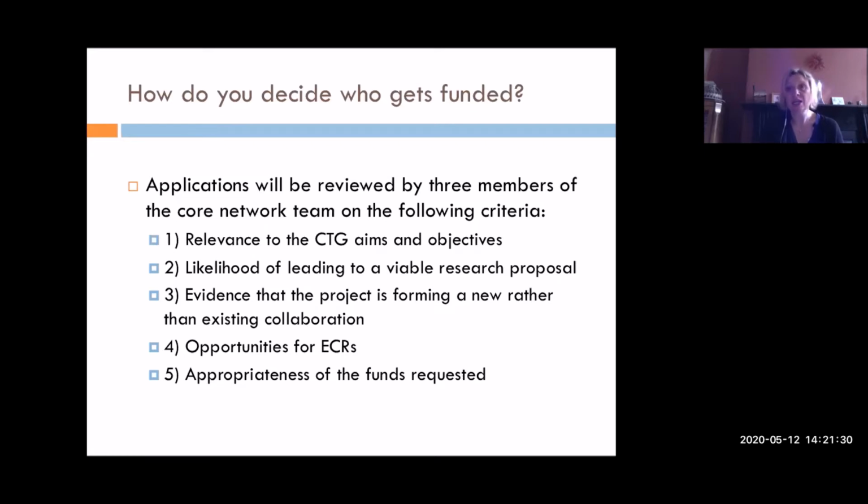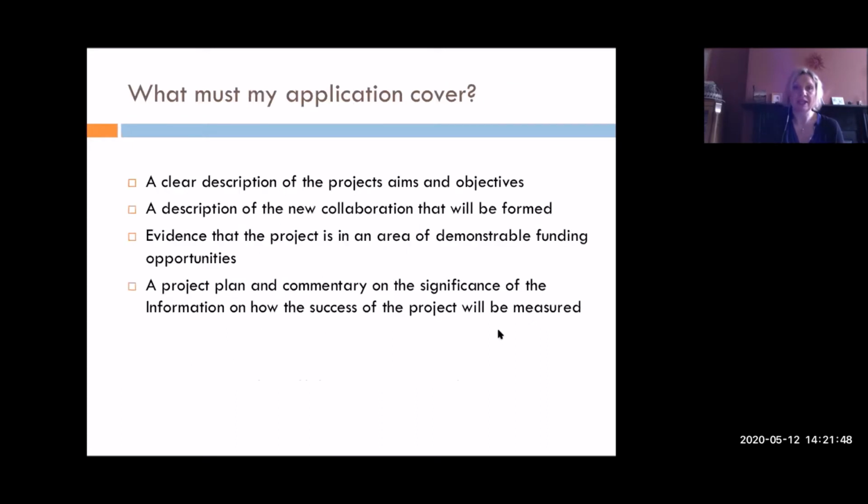So we'd really like to see that early career researchers represented within the collaboration that you're forming. And finally, we'll be looking at the appropriateness of the funds requested, to ensure that people are requesting an appropriate level of funding for the activities that they wish to undertake. So on to the next slide.